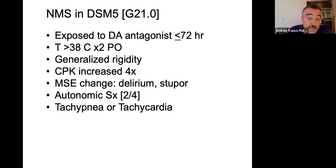The DSM-5, the diagnostic bible, has slightly different criteria. In our research, we use DSM-4 and Caroff-Mann. It's very similar: exposure to the dopamine antagonist drug, specified degree of fever, generalized rigidity, CPK, an enzyme from muscle that's elevated in neuroleptic malignant syndrome, often massively so, hundreds of times normal. Then mental status change, autonomic symptoms, and tachypnea or tachycardia.